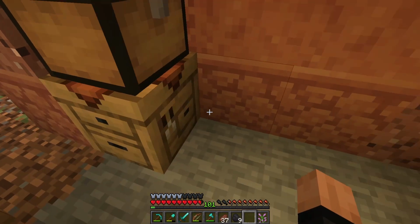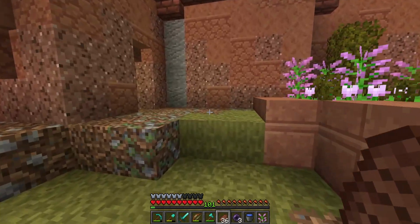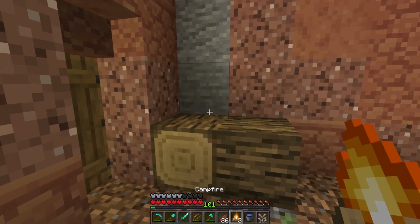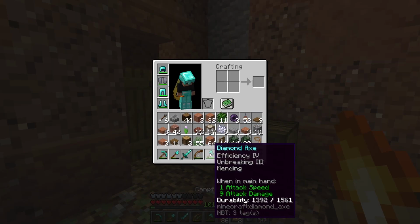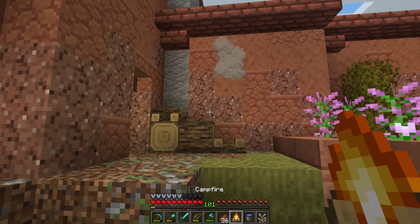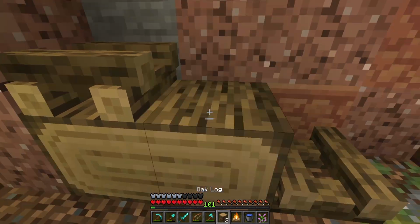Something else I want to add is a few campfires. Let's grab some of these, and boom. All right, and I think we'll just do a little thing like this. Just a little pile of wood. Do I like it facing that way? Well, I don't have silk touch, so I can't change it. We'll do one like that. And you know what? I would much rather have it there, I think. We'll do it like that.